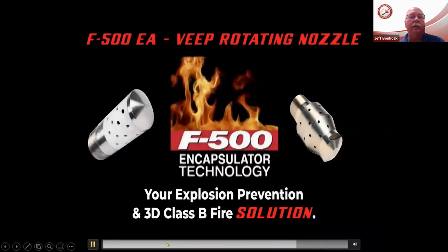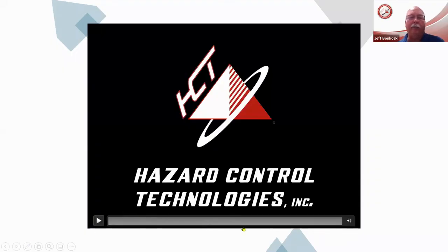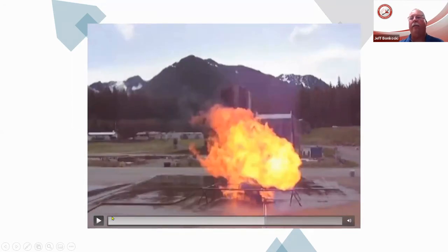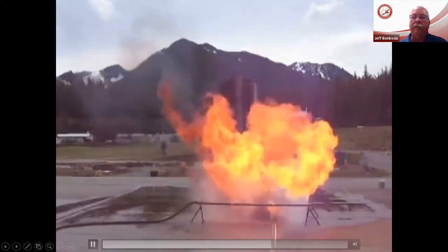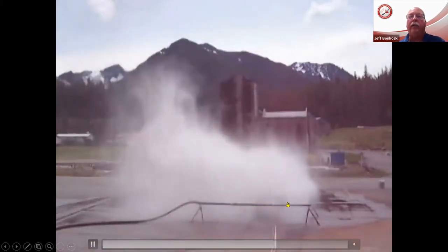Prevent. Okay, so I want to back this up just a little bit. I'm going to pause it here because we saw in that other video where we had that tank with two levels of water protection, and it couldn't do anything to the fire. And yet here we have a demonstration using this to cover areas both small. I'm going to kill the volume here. Using this, you get almost instant extinguishment.